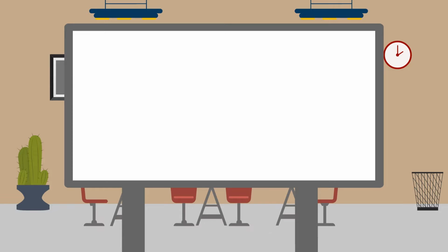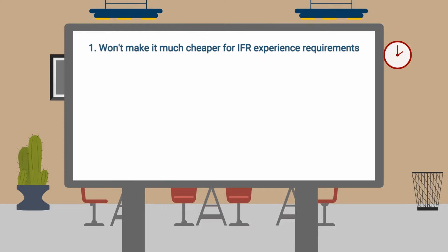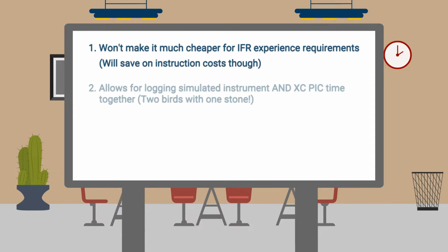The first thing to understand is that when splitting time with another pilot, it's actually not going to make it much cheaper for you as far as your instrument rating goes. You will save money from not having to pay for an instructor all the time, but short of that, the amount of money per hour flown isn't going to really change when it comes to your instrument and cross-country PIC required minimums. The advantage comes with being able to log the simulated instrument time as well as the PIC cross-country time all in one shot.